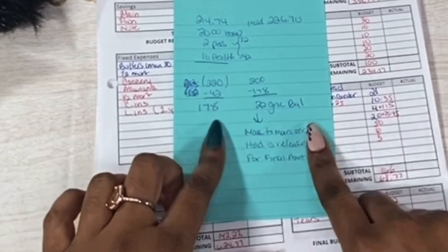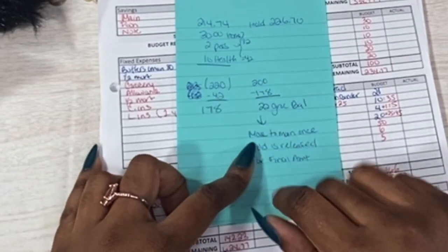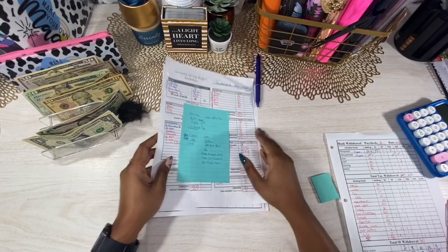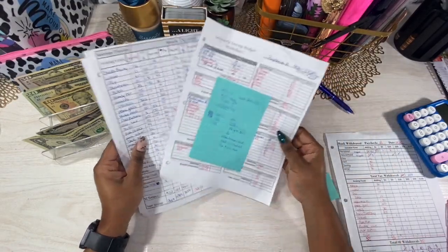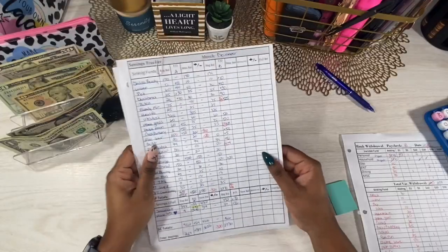Once I find out for sure, I put a note for myself here to move that remaining grocery balance to my main account. So my main account is usually only keeping the $80 buffer, but I want to put grocery in there just so that I can do the math easier if I need to buy more groceries out of that account. So I don't mix it up with the bill account. So that's that. I didn't change anything here because it's still the same budget. We just already used some of it.